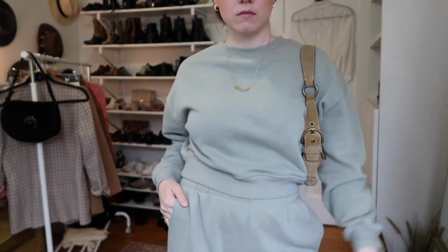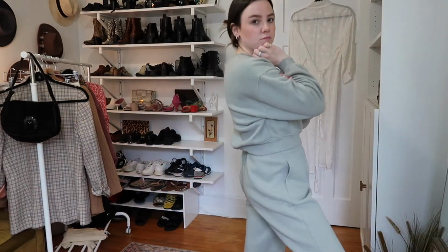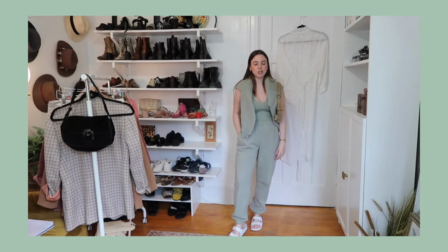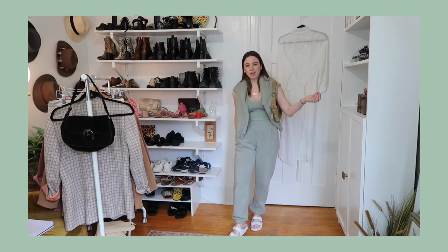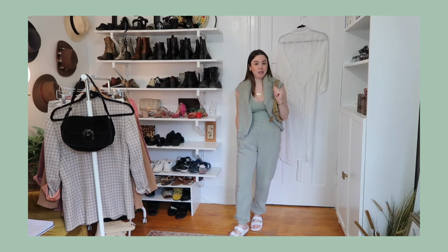I think it's still in the same family. It's light, cool tones. They go together nicely, but it's not exactly matching. But there's definitely an art to looking cute in your sweatsuit rather than looking frumpalish.